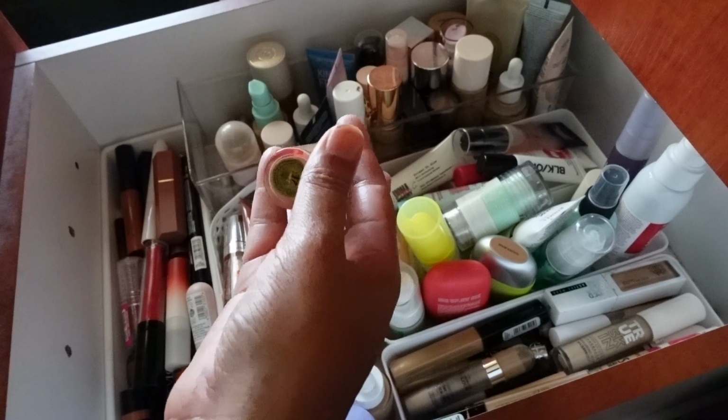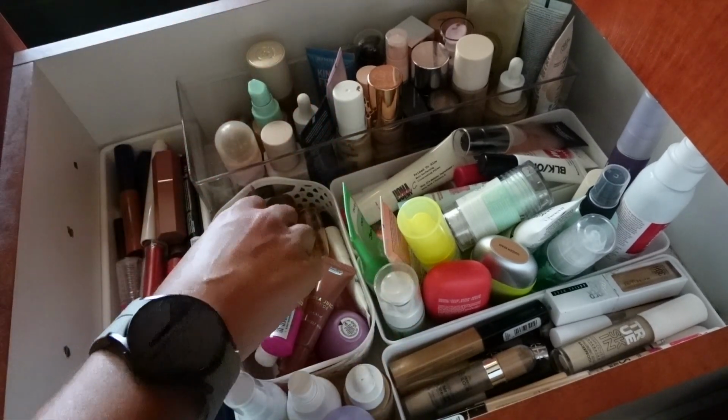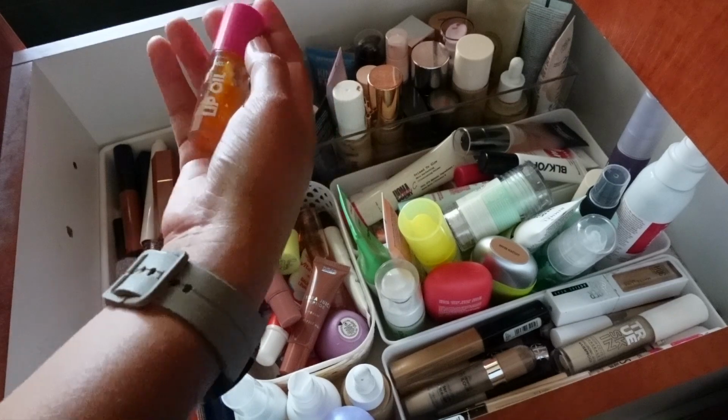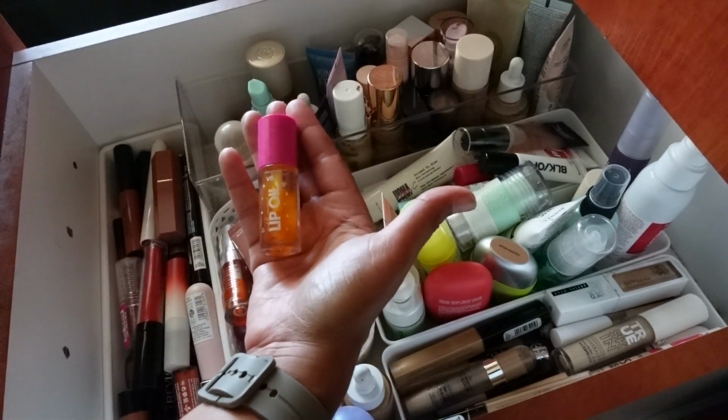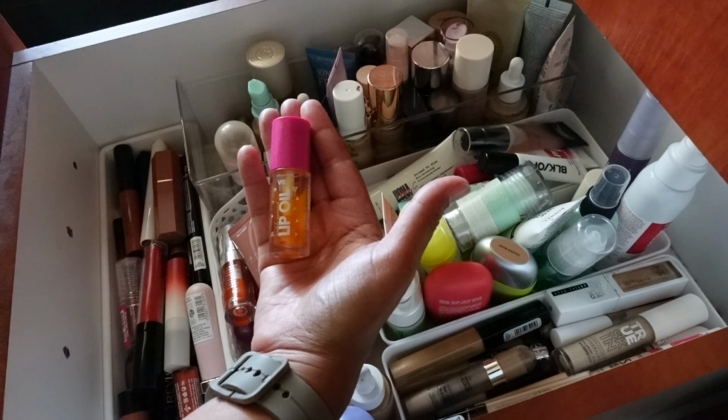So this is the Juvia's Place, no idea what it's called, it's rubbed off lip oil. This is just for like lip prep. Maybe we should try this one again. I do like it, it's really thin. Let's see what we think. I do like the smell of it. It smells like actual fresh orange juice.